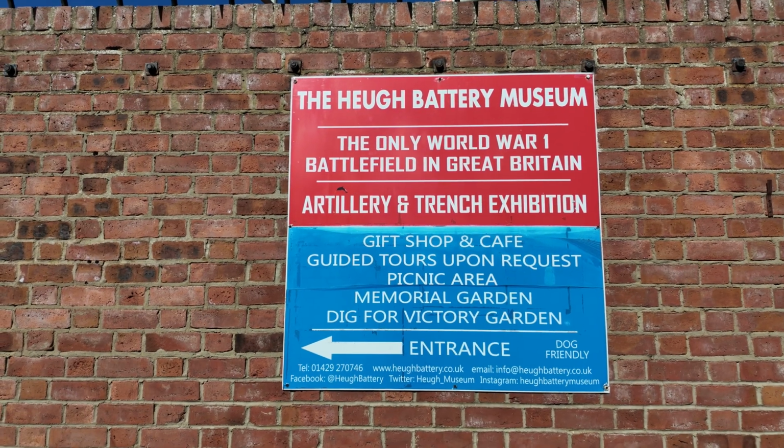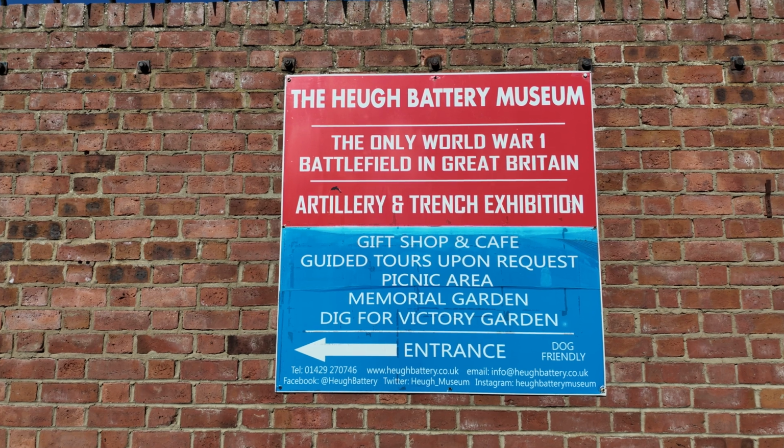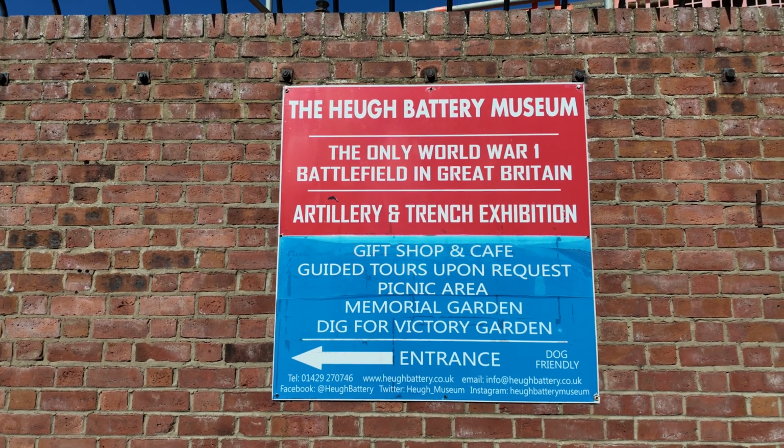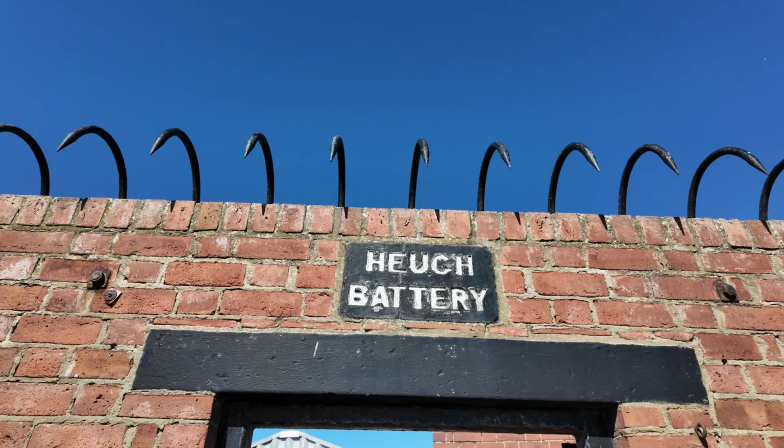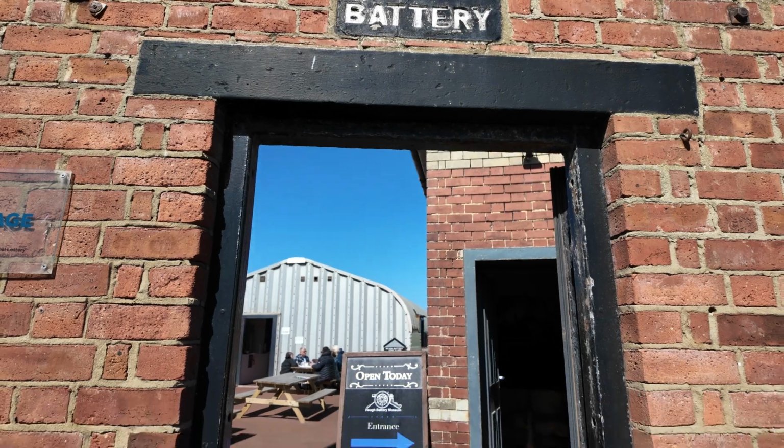Here we have the only World War I battlefield in Great Britain. The Artillery and Trench Exhibition. That's worth exploring, surely. I'm reliably informed that that word beginning with H is pronounced Yuff. Y-U-F-F. It's a local pronunciation and it means crevice because this bit sticks out into the sea area, and that's why it's called Yuff Battery Museum here. So let's have a look and see what we can see around here at Yuff.